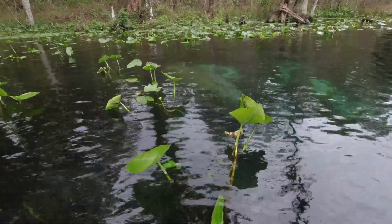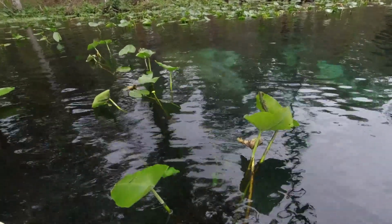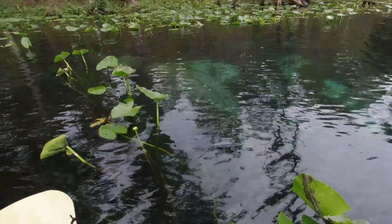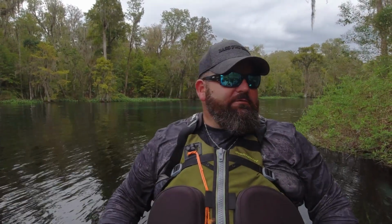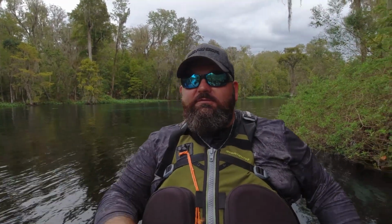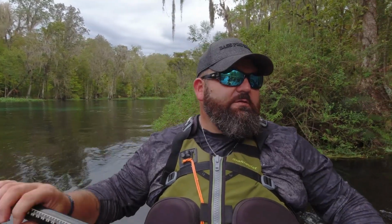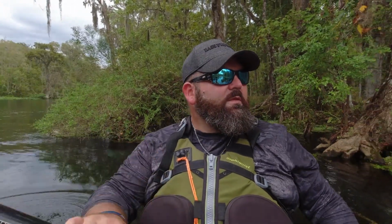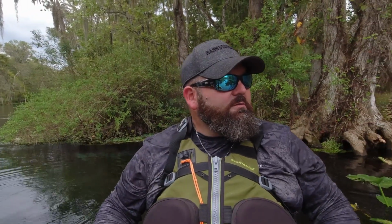All right, man, that's awesome. You see her right there. For somebody who never gets to see any wildlife or catch it on camera, I think we're batting 1,000 today. This has been a very, very cool trip. And we're still only a little ways into the paddle. We've kind of paddled around so much. It is so awesome though.